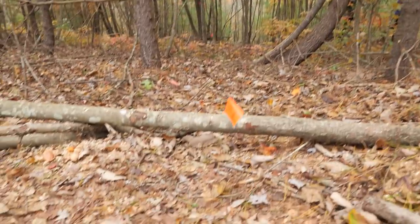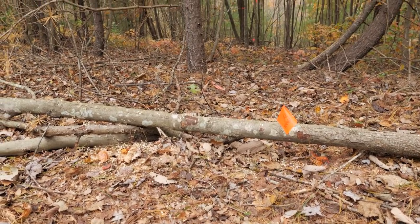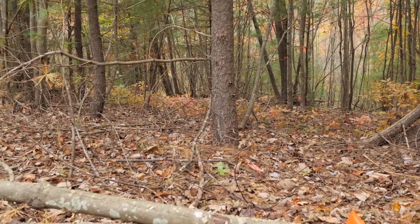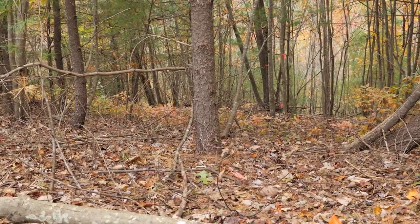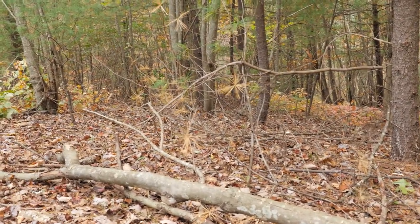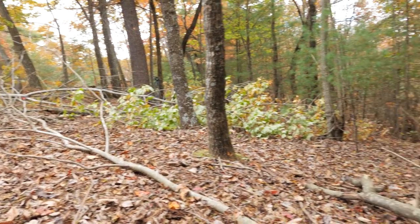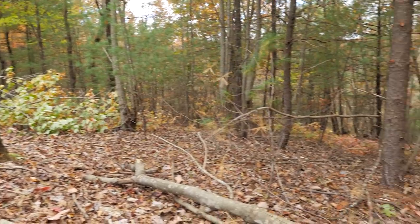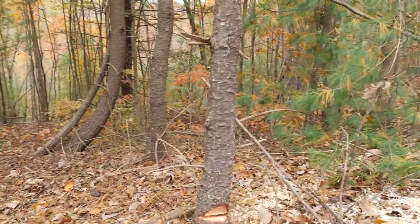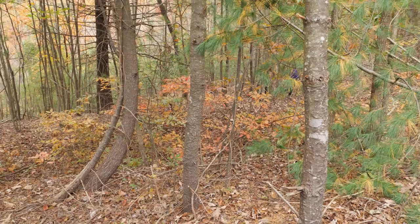This here is the southeast corner, or the front of the house. And that flag there would be the other end of the house. And then the house goes over from there, 24 feet. So, I have to clear all of this. And they're over there, dousing for water again.